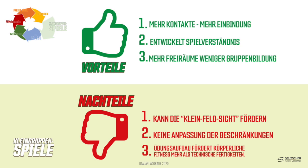The constraints that we use, limited space, less numbers, sometimes don't get progressed. So if we're playing 3-a-side, we need to move it up to 5-a-side and then to 7-a-side and so on. And sometimes, because there are less people involved, it can emphasise conditioning over skill, where the more running you do makes you more successful, which isn't what we're trying to promote.